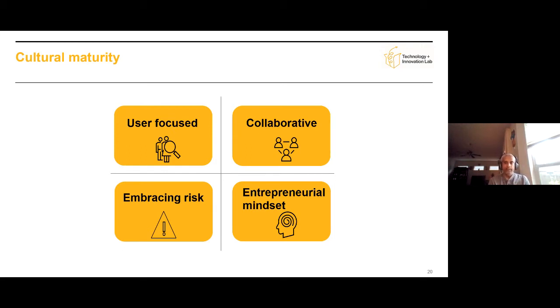So when you combine these four: making sure our users are the center of everything we do, which is design thinking; being collaborative in everything we do, like Agile; embracing the risk, which is one of the aspects of innovation; and entrepreneurial mindset, which brings all of these together and says, okay, now how do we do this properly? With this sentiment of creating new value, unlocking new value for our organization. What are some things that we can do there?